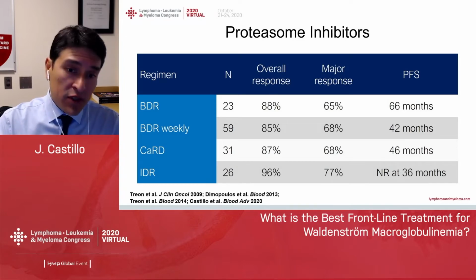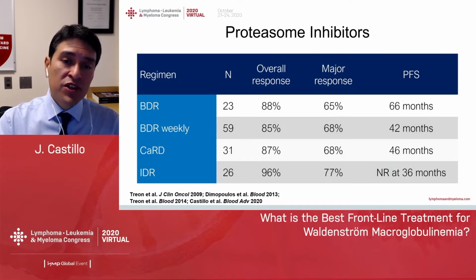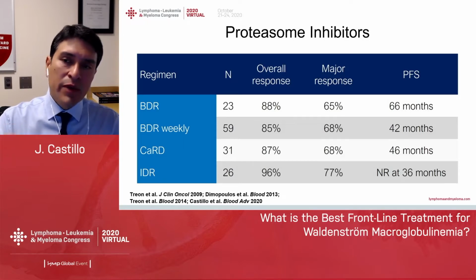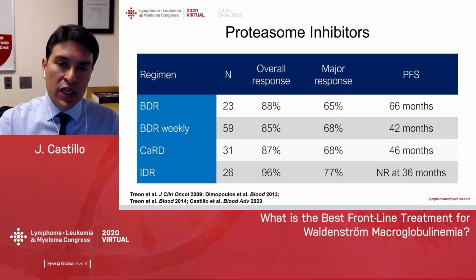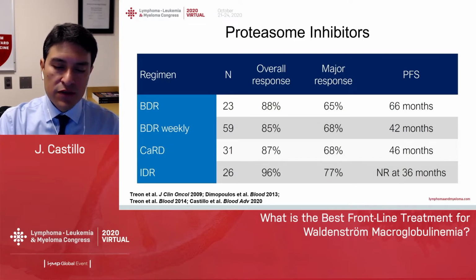No myeloid neoplasms have been described with any of these treatments so far. But bortezomib can give you neuropathy in a substantial number of patients, so we use it subcutaneously once a week to minimize that risk. Ixazomib can have a little bit of neuropathy as well, and also some gastrointestinal issues. Carfilzomib is associated with some cardiopulmonary toxicity, specifically in elderly patients. So again, it's important to personalize our treatment recommendations for these patients.